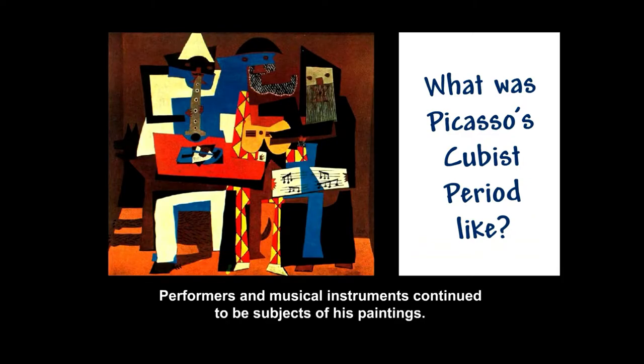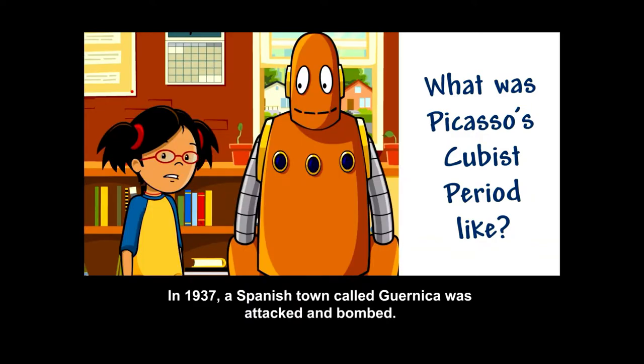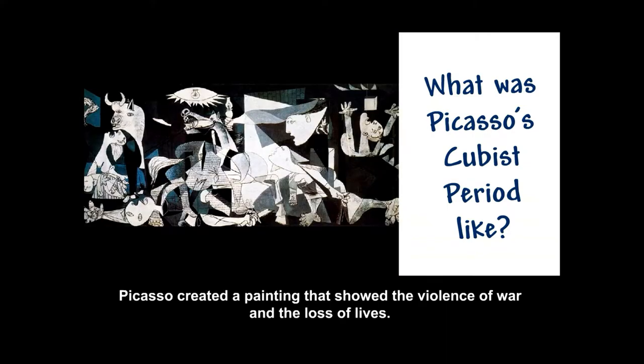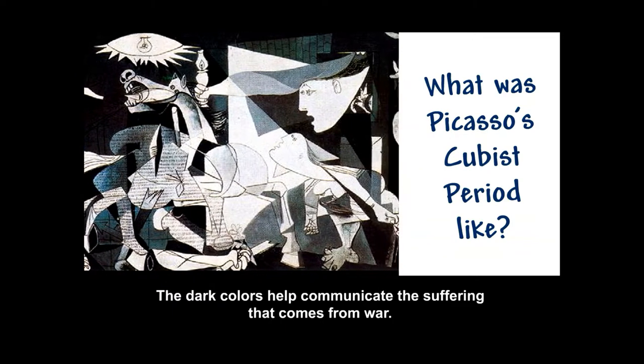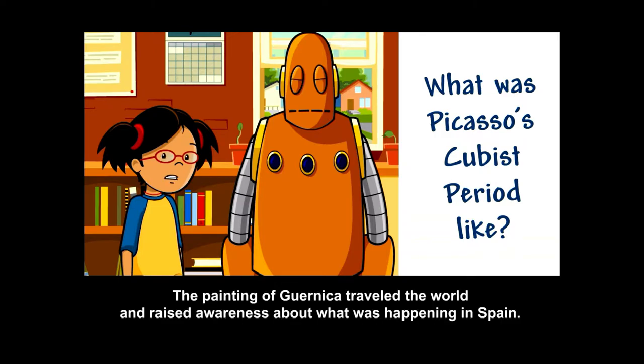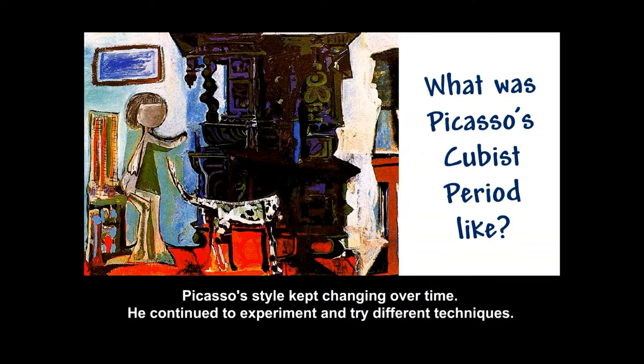Performers and musical instruments continued to be subjects of his paintings. This painting shows musicians with masks. In 1937, a Spanish town called Guernica was attacked and bombed. Picasso created a painting that showed the violence of war and the loss of lives. The dark colors help communicate the suffering that comes from war. The painting of Guernica traveled the world and raised awareness about what was happening in Spain. Picasso's style kept changing over time. He continued to experiment and try different techniques.